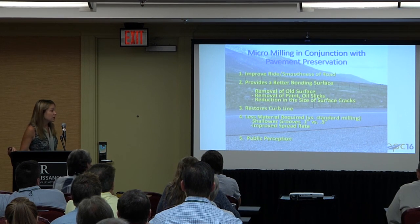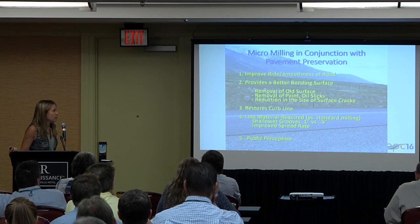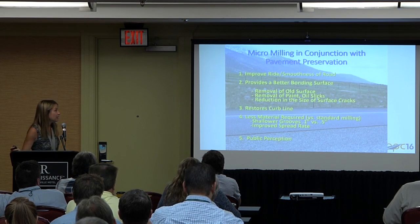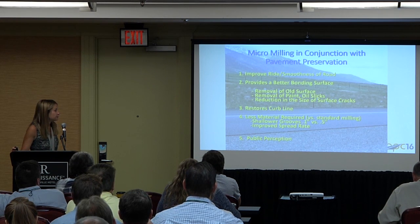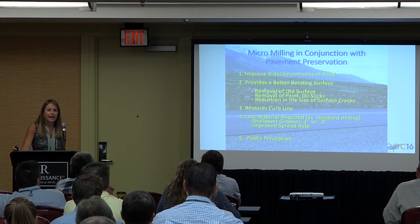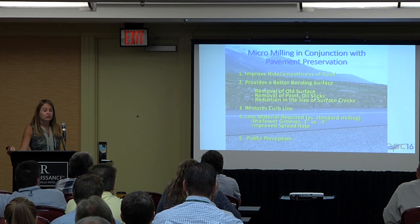The other benefit, obviously, is prepping a surface properly: removing all the old oil slicks, removing the paint, reducing the size of the surface cracks before putting your surface treatment on, which will only increase the life of the treatment. Restoring curb line, requiring less material, saving money as far as that goes, especially versus standard milling. And public perception. So not only are you enhancing the road, but you're also creating a surface that is noticeably smoother when you're driving.